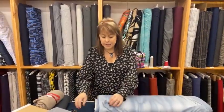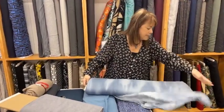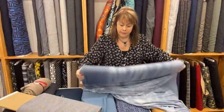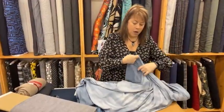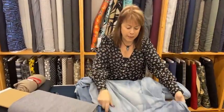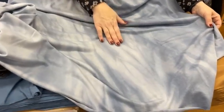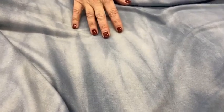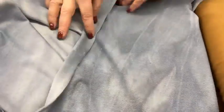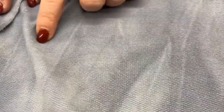For example, this is a really cool fabric and one I only got to know a few years ago. This fabric is a French terry. Now, French terry is a really interesting fabric. On one side, it's got a smooth finish. And Dave, if you can get close to it so they can see, it's a smooth finish. This one has a little bit of a tie-dye look to it, which I think is really fun. But when you look at the back side, look at this. This is how you can tell it's actually French terry. It has this kind of honeycomb look on the back.